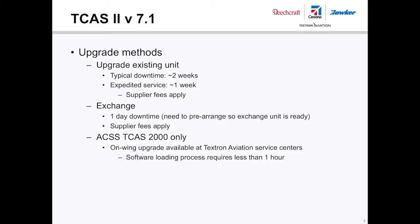Now, for the ACSS system only, the TCAS 2000 system, Textron Aviation does have the capability of upgrading that system on the aircraft itself. We have some data loaders positioned at some of our service centers, and we can go ahead and do that upgrade on wing. The software loading process requires less than an hour, so you could be in and out of the service center literally in a few hours. But you'll need to prearrange that, of course, too, because we need to make sure we have the software ready and that the data loader is in place at the particular service center where you might bring your airplane.